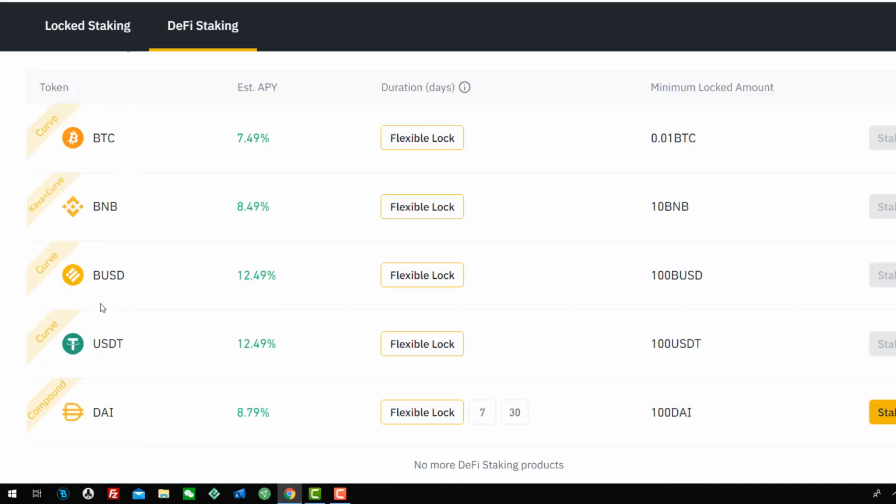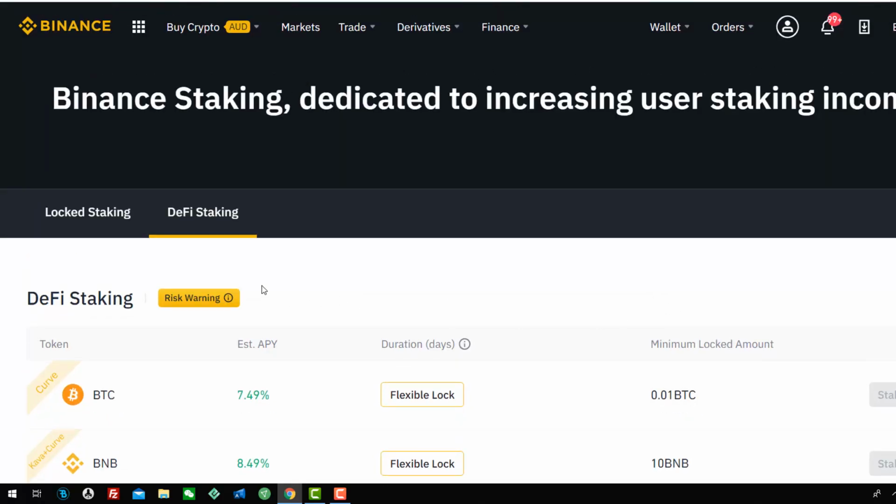I might go a bit here, or I think this one could be it, so I'll go on BUSD, or maybe I'll try out DAI. It'll automatically find you the best yield. So that's the second product that it does.